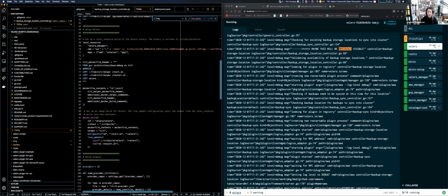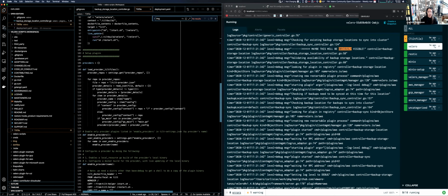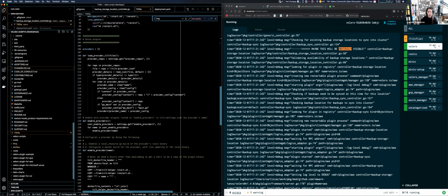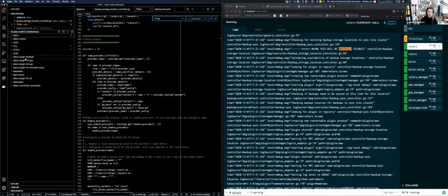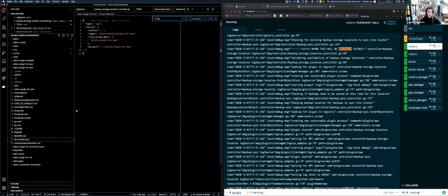Basically, this part is just setting up the Velero deployment, and then this is setting up any plugin that you have configured to use with the Tilt setup. And with that in mind, I just remembered one thing that we need to use any plugin. I have PRs for each of the plugins that we support, with this file here, tilt-provider.json.